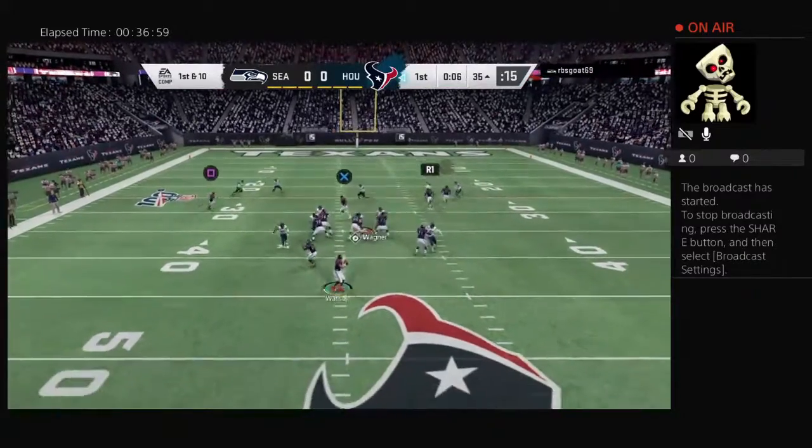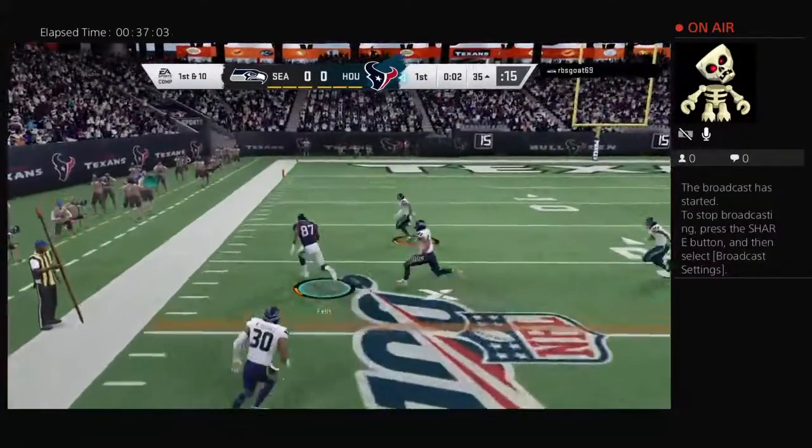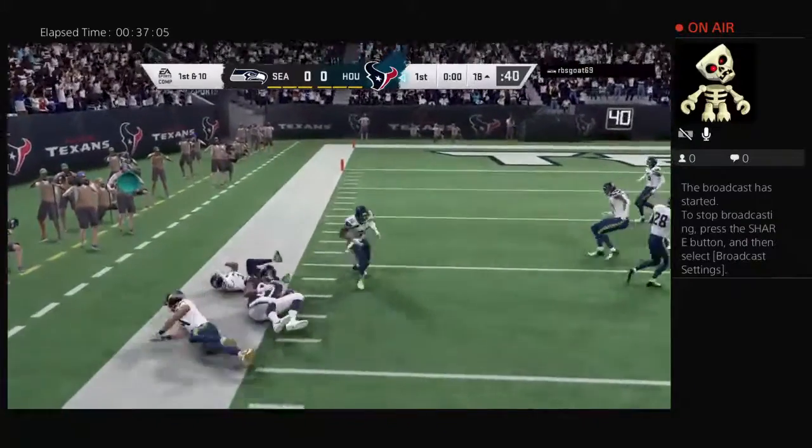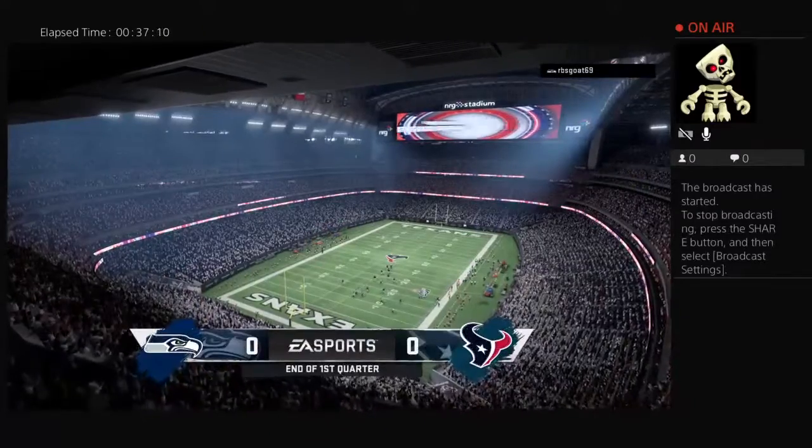Now a first down throw, Watson. He's got his tight end, it's Fells. And inside the 20 before he's brought down. We're scoreless after 1.